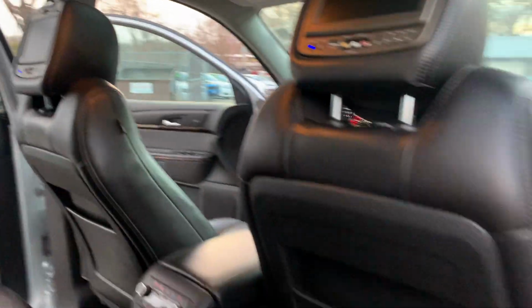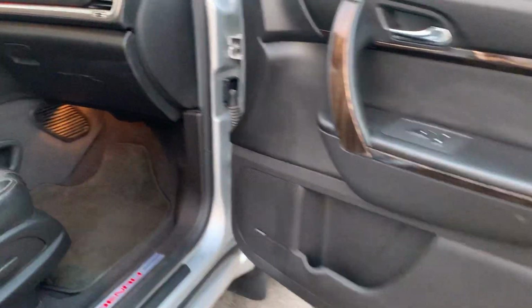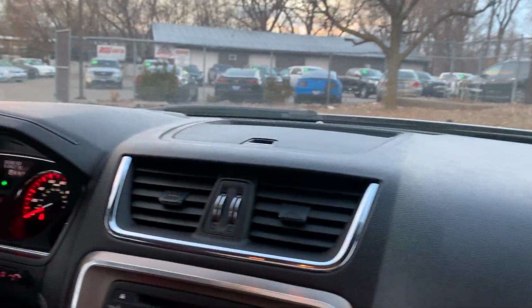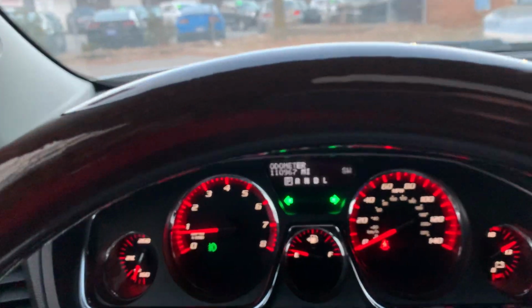We just had this vehicle detailed. It is an out-of-state vehicle, so as far as rust, I don't see any. Let's take you on a short test ride, show you how the vehicle drives. Okay guys, welcome inside the GMC. Let me show you the cluster of the vehicle.